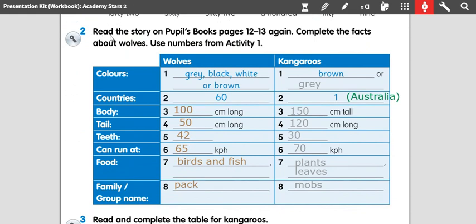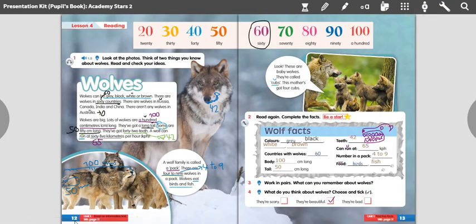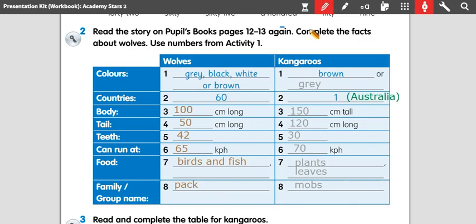Okay. Read the story on pupil's book pages 12 and 13 again. The sound A is here. So, I go to my pupil's book on page 12. Page 12 and 13. Yes? And here we have got the word facts. So, complete the facts about wolves. Use numbers from activity 1.